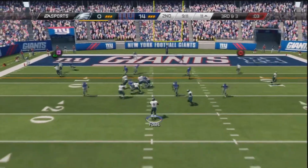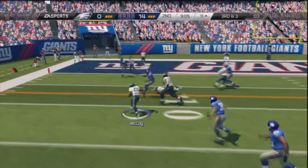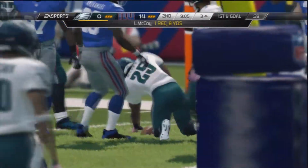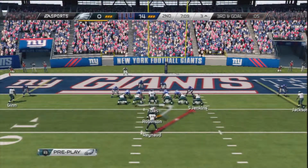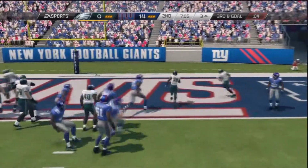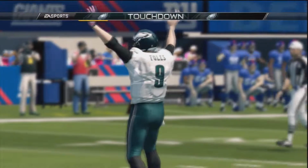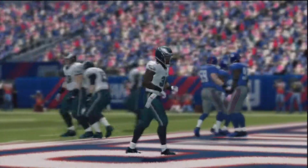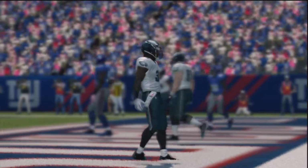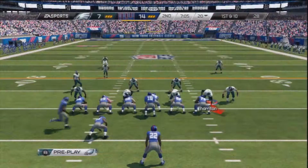3rd and 3. Nick Foles dropping back. He fires and finds LaShawn McCoy. McCoy is dragged down inside the 5-yard line. He's at the 3 now. 3rd and goal. Darius Raynaud's in the game. We give it to him, and Raynaud can just walk into the end zone. And we cut this lead down a little bit. 14-7 now, New York Giants. But at least we're finally on the board.